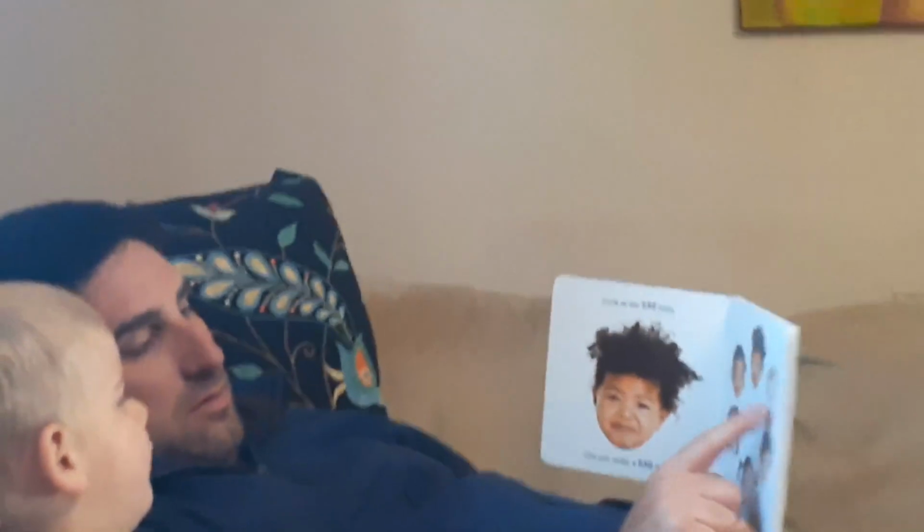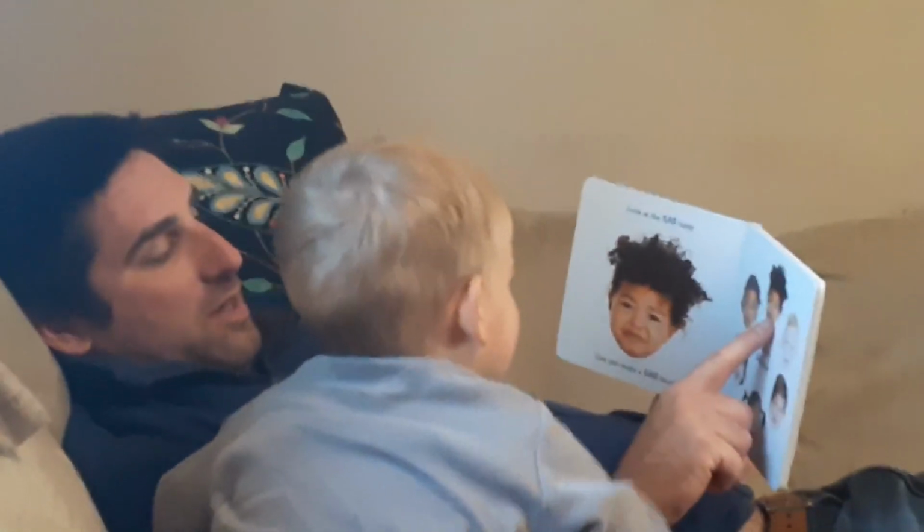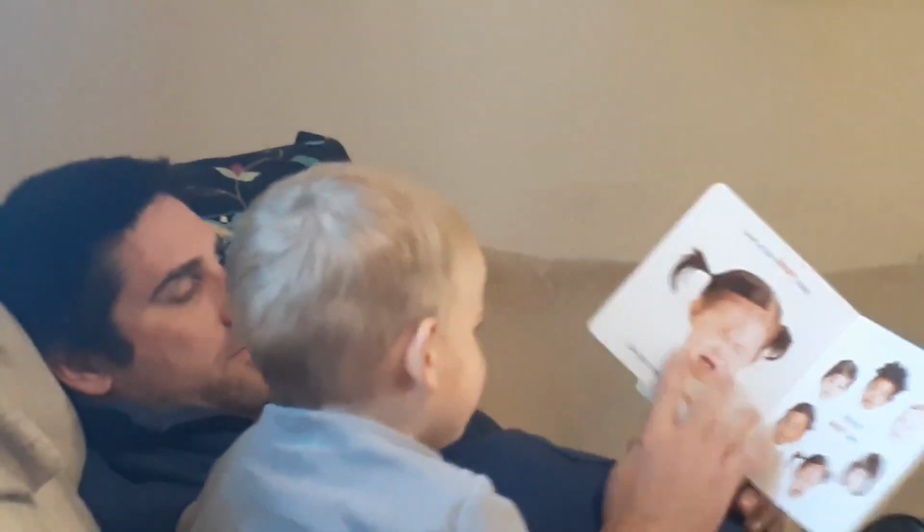And of course, when my husband is reading these books with him, he is translating them into French if they are an English book, as he is doing here.